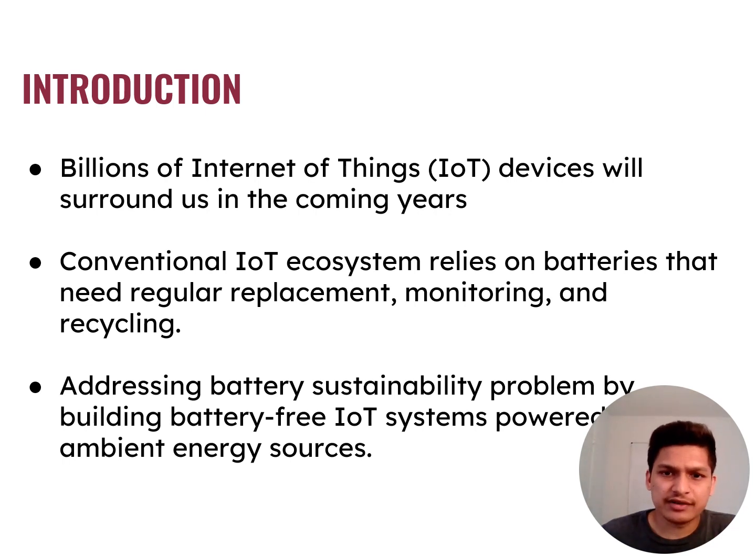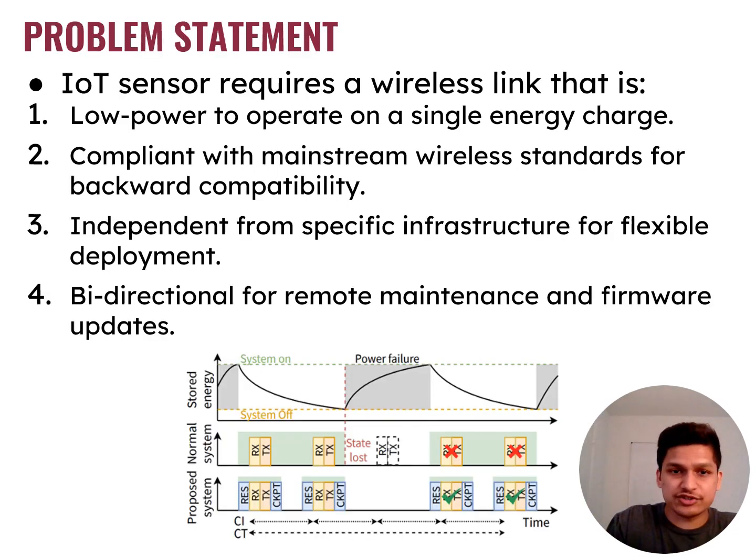To tackle this battery sustainability issue, scientists are diving into the world of battery-free IoT systems. Instead of relying on traditional power sources, these systems harness ambient energy like sunlight or radio waves to keep things running smoothly. It's a game changer that could make our IoT world a whole lot greener and more efficient.